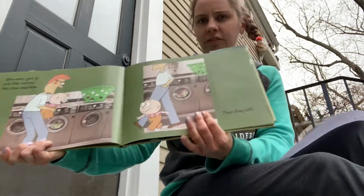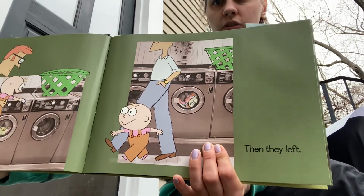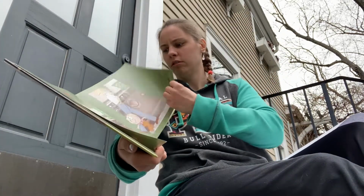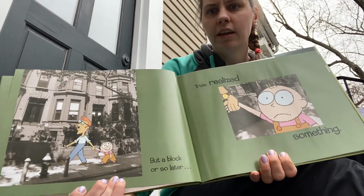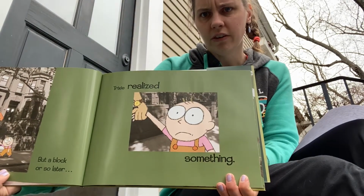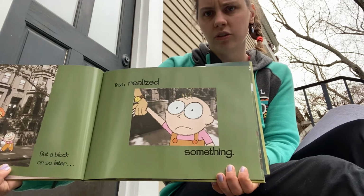Then they left. Oh, look in the washing machine. Do you see something from the page before? Uh-oh. But a block or so later, Trixie realized something. Look at that face. Have you ever felt that way when you realize something? Her eyes are huge.